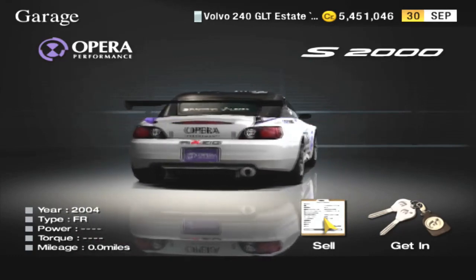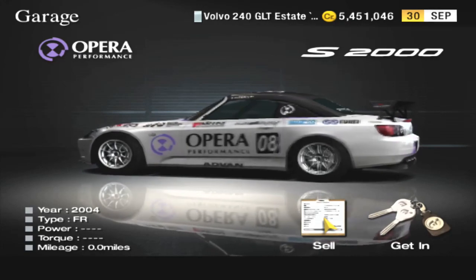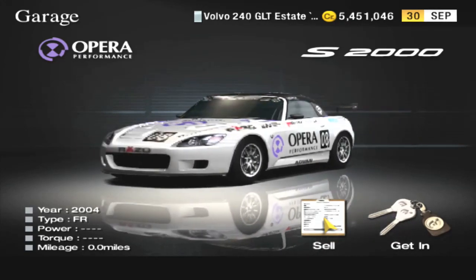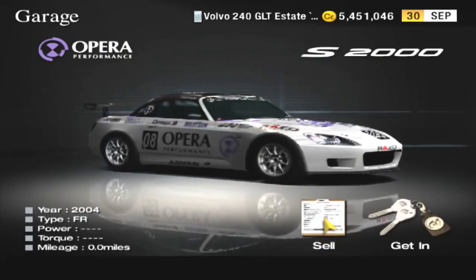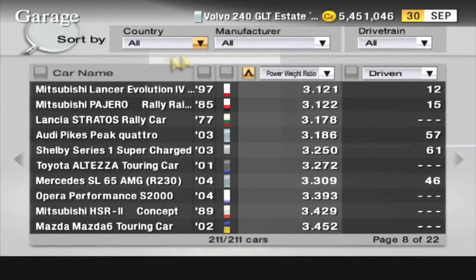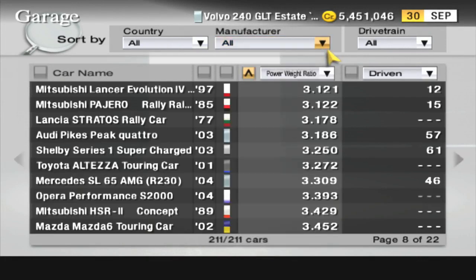And in the last part, we did the Polyphony Digital Championship and we won this Opera Performance S2000, which is really nice. And it's very lightweight. Geez, 930 kilograms. Very light. And pretty much about the same weight as the Minolta race car. But we are going to be doing another endurance. So I want to see all my cars. And yeah, I do want to keep this on power weight ratio.